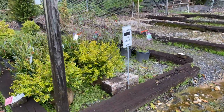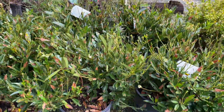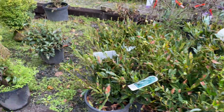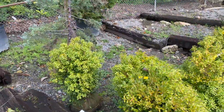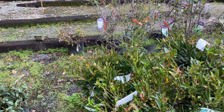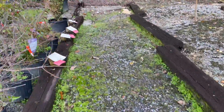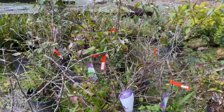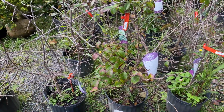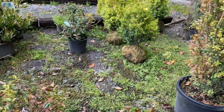Hey, let's just check out this clearance. Clearance. Boxwood. A laurel. Cherry. I don't know what that is. Green Mountain. Hey, can't be a little clearance now. They ain't that bad. The only thing I'm worried about is something creeping up on me because we're so close to the woods. So I guess that's all for the clearance section.